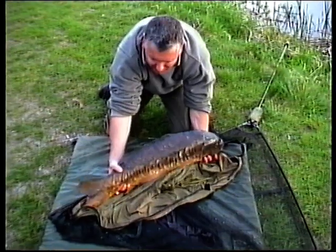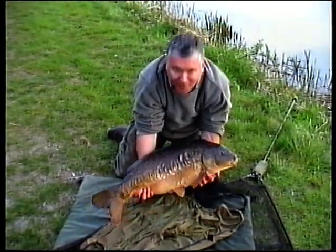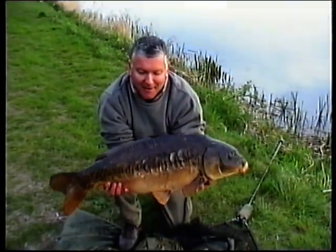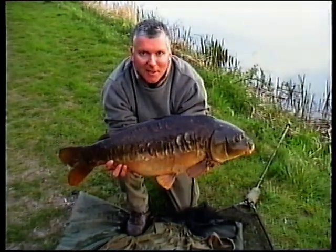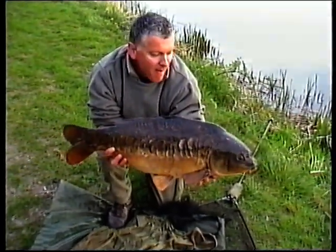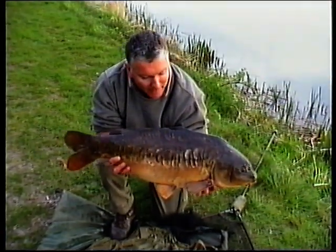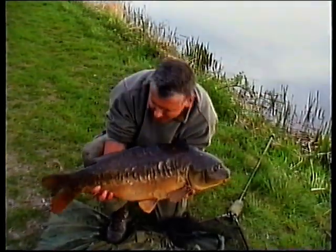Alright, back at Napton. We've had that 25 the other day and 16 yesterday. Unfortunately lost two as well because I was using crap rigs. But we've got this 22.6, an old friend, caught off the top in the early hours. And we're just about to put her back where she belongs. Another Napton 20 bites the dust. One of many.